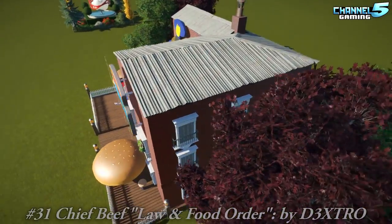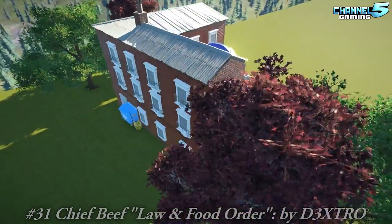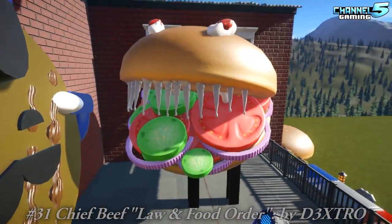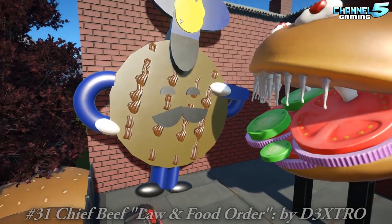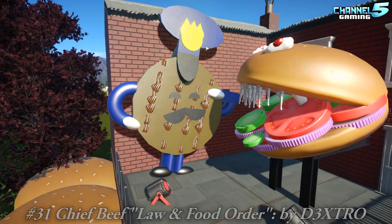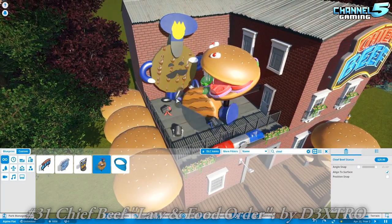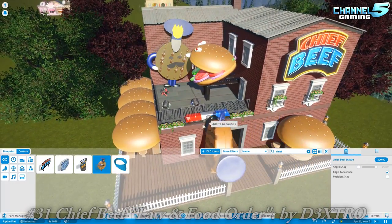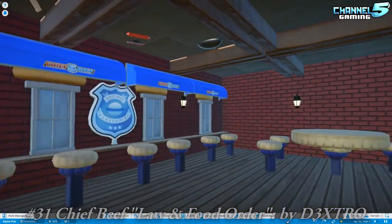Chief B, Law and Food Order. Created by Dextro. Very cool building design. We got like a monster burger. That's interesting. I'm curious to know why you built the Chief Beef like this when you have this guy, and he's pretty much the same size. That would have saved you a lot of time, just plopping that down. Nonetheless, it still works. We can go on side two.